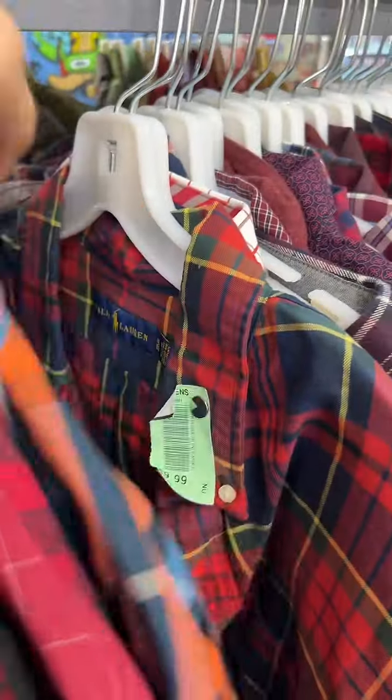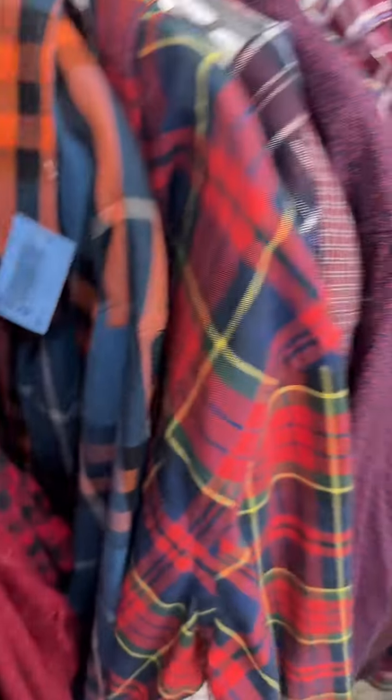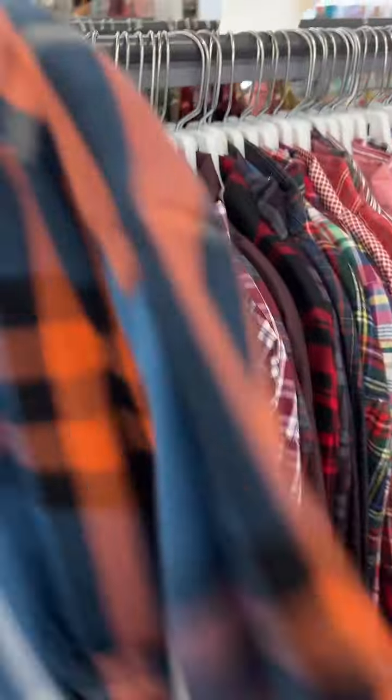So Burberry. This Burberry was also reduced, but it's not that classic Nova check. It does have the hit on the front. I think this might be a fake though, because I don't think the tag's supposed to be there. And there's no tag on the inside, so that's most likely a fake.